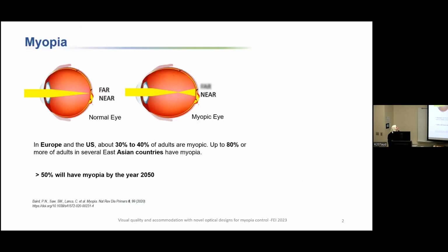As we already know, myopia occurs when the image for far is focused in front of the retina. Nowadays in Europe and in the US, more than 30–40% of adults are myopic, and in Asia, more than 80% of adults are myopic. Research estimates that more than half of the population will be myopic around 2050. So it is a real health concern.